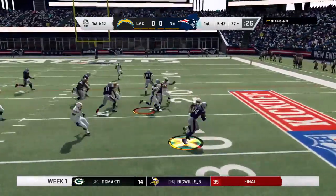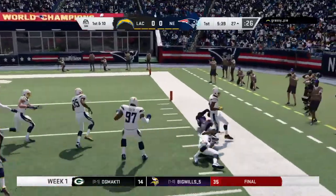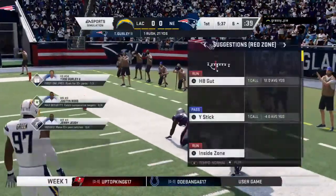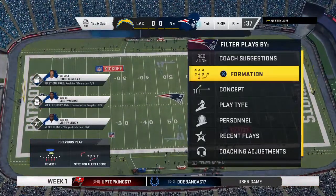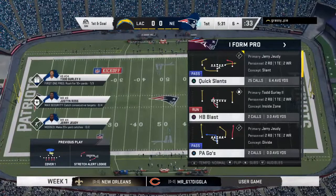Here's the first carry now for Todd Gurley. And shedding the tackle, and now some room. And down he goes, taking it inside the 10, just shy of the 5 at the 6. That's good for 21 yards and a first down.